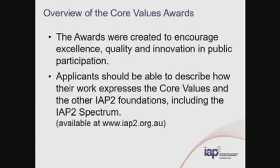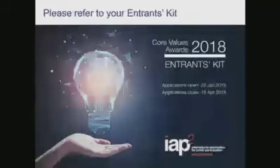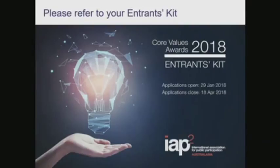Now, the judging process will usually finish up late August, so by early September, all entrants usually receive notification if they've been selected as a finalist or not. The winners of both the International and the Australasian Awards are then announced at the Core Value Awards Gala Dinner, which this year will be held on the Gold Coast in October. So that's a really quick overview of the awards, and more detailed information is available in the entrance kit, which is available to be downloaded from the IAP2 Australasia website.